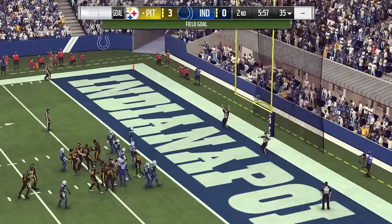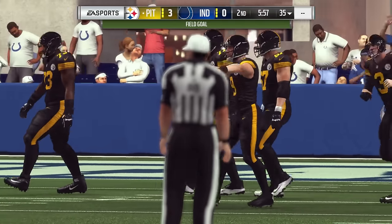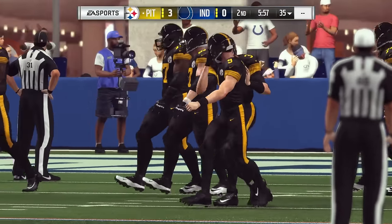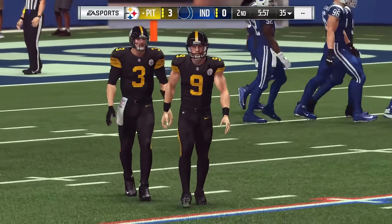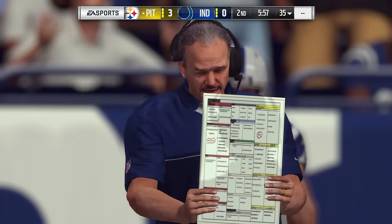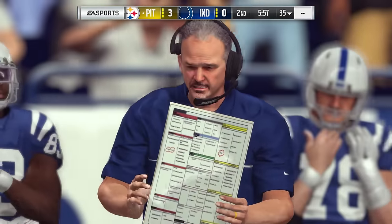And Boswell's kick is good. And the Steelers will jump out to a 3-0 lead. And that field goal caps an 11-play drive. That's a lot of offense to run to only get 3 points, but they'll take them. Anytime you can put anything on the board, you run to your sideline somewhat happy.